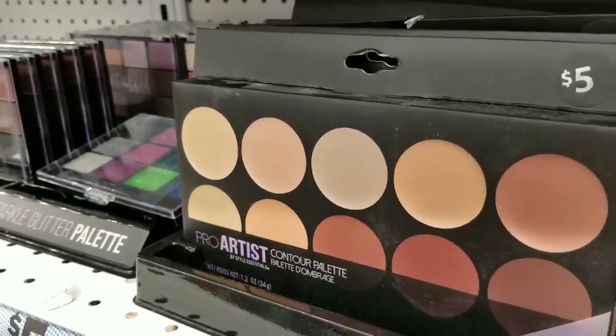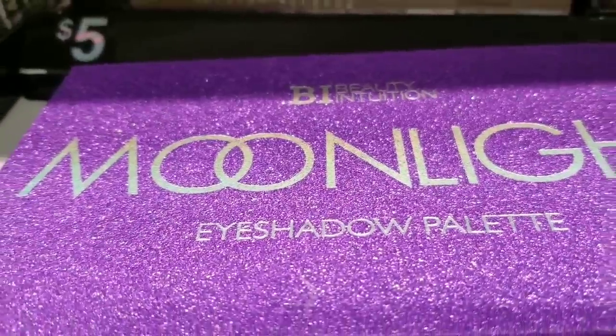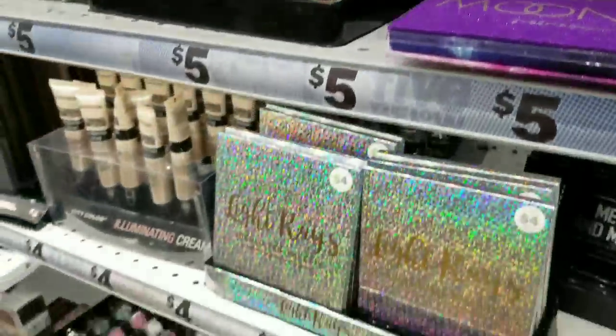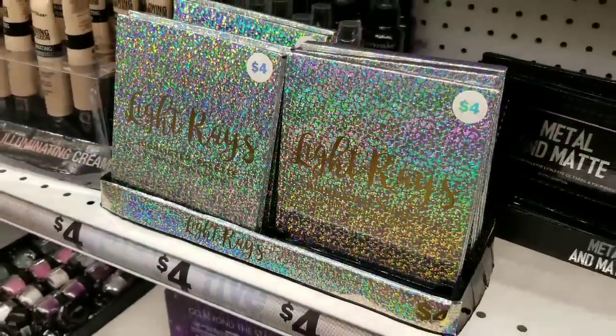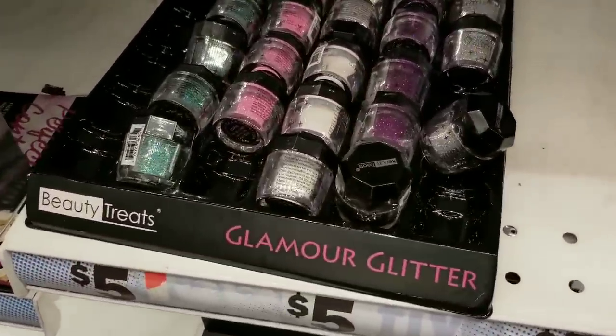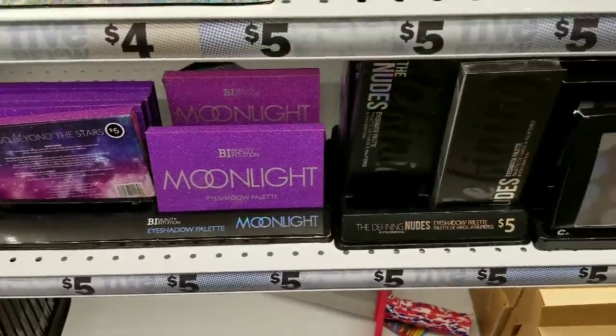Oh, I'm sorry. I'm just letting someone go by. And then I spotted this Moonlight palette. Packaging is everything. Nude. Didn't want to open for me. I was trying to be sneaky, guys. I'm trying to multitask for you. And look at the glamour glitter. Who doesn't love some glamour glitter?